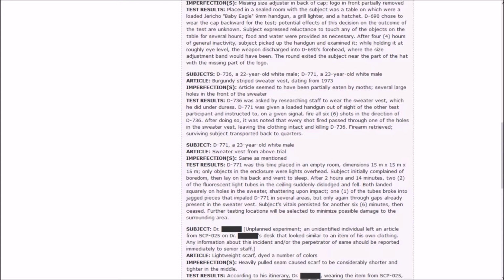Same, placed in the empty room, 15 by 15 by 15. Only thing in there were the lights. Initially complained of boredom, then lay on his back and went to sleep. After 2 hours and 14 minutes, 2 of the light bulbs suddenly dislodged and fell. Both landed squarely on holes in the sweater, shattering upon impact. One of the tubes broke into jagged pieces that impaled him in several places, but only again through the gaps already present in the sweater. Vitals persisted for another 6 minutes, then ceased. Further testing locations will be selected to minimize possible damage to the surrounding area.